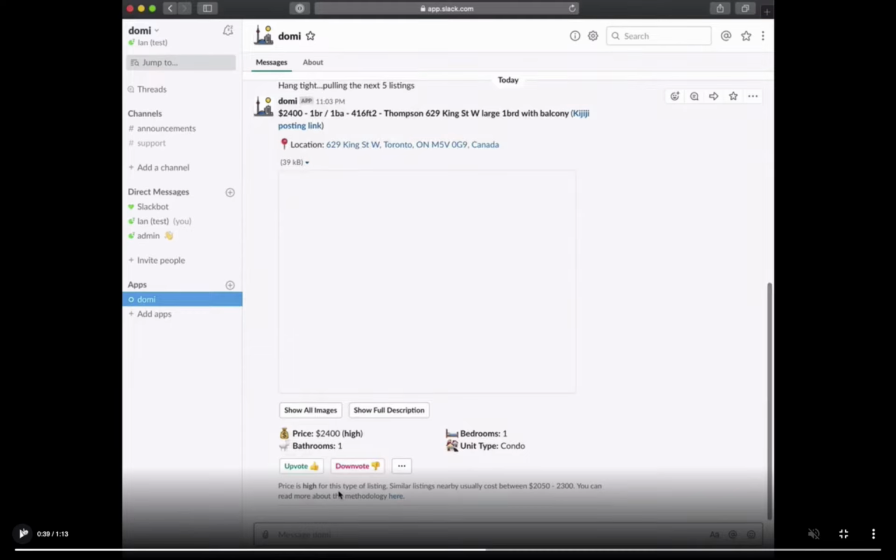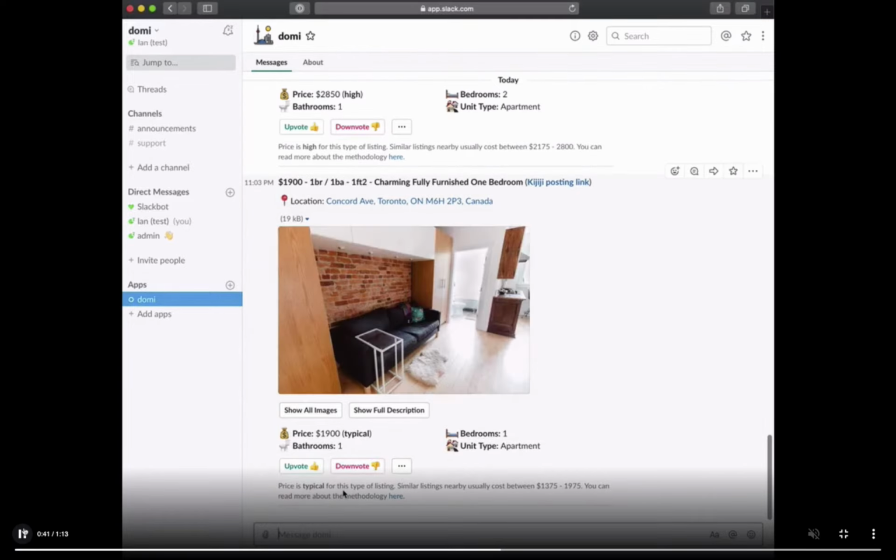This went by really quick, but at any point, you can also pull more listings by just running this pull command in Slack. So it'll give you any number of new listings you want. So you can see all those popping up in here. You can then interact with the listing.